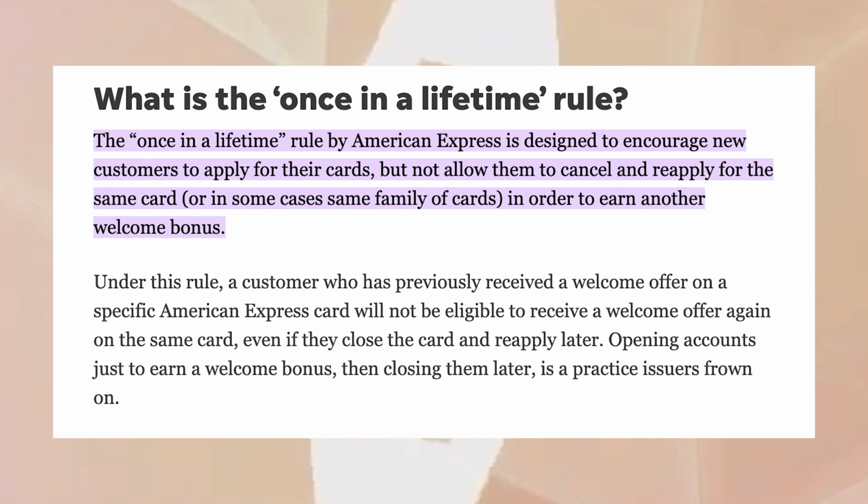Another question you may have with getting these credit cards is, am I eligible to get the sign up bonus for both of them? The answer is yes. There's nothing barring me from getting the Bank of America Premium Rewards Elite sign up bonus. It's not like American Express. It's a once in a lifetime rule. No, I can get this sign up bonus again. And there's nothing barring me from getting that US Bank Altitude Reserve sign up bonus. So I am currently working on two pretty large sign up bonuses.